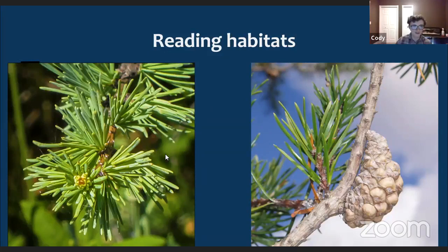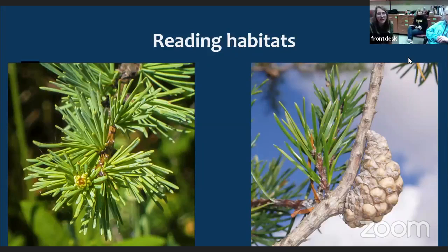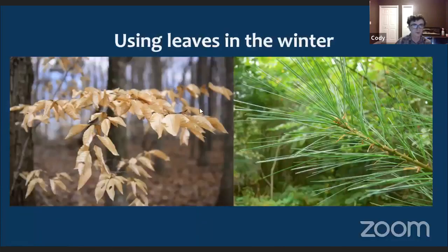Superficially, these two species look kind of similar. And I have the chat pulled up. Does anyone have a guess as to what these trees are? Throwing everybody on the spot very quickly. You can unmute if you want to shout out the answer. Oh, that works too. Is it a tamarack or jack pine? Juniper? There, I heard jack pine there.